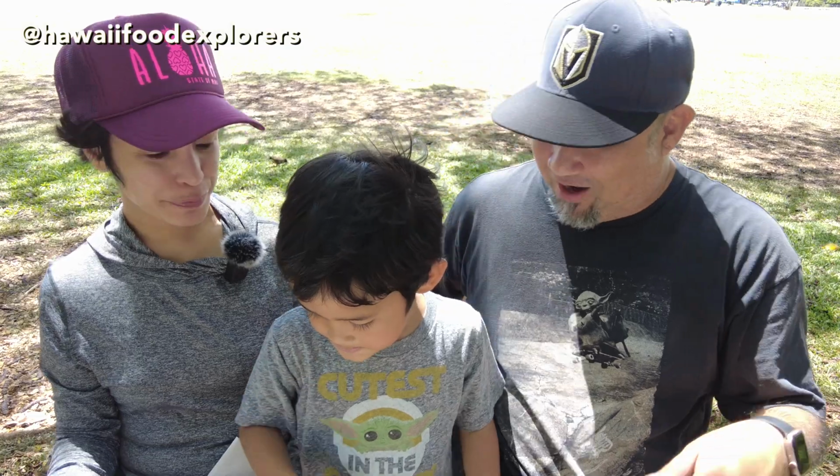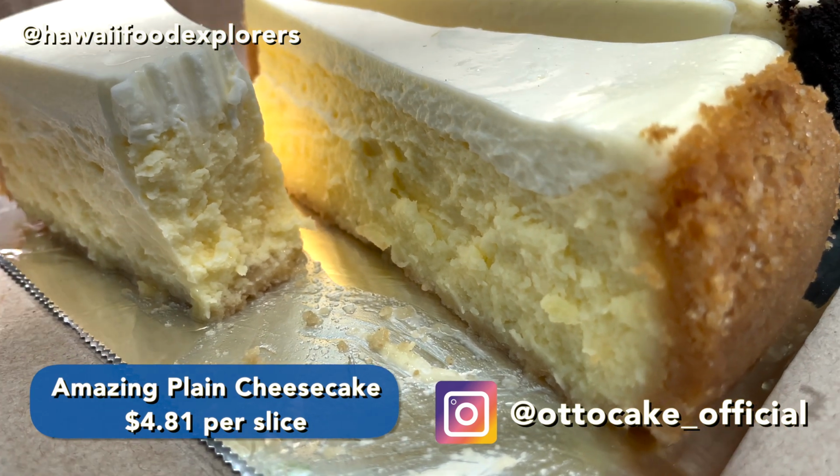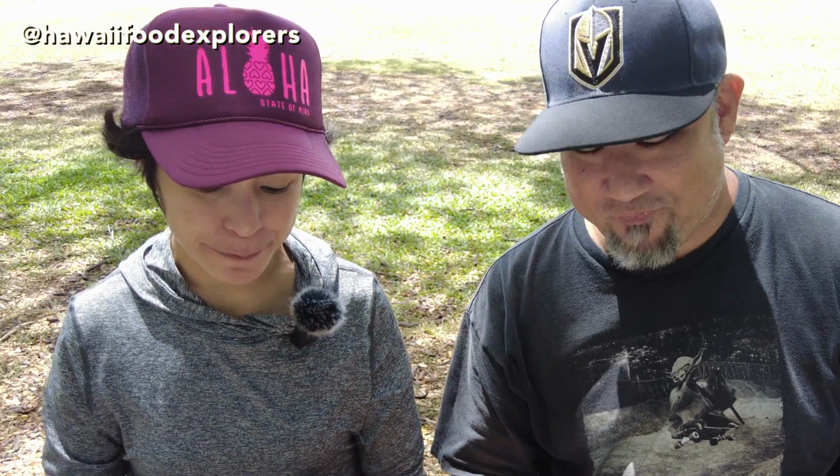Okay, next is the Amazing Plain. Now all of these kind of look the same. So it's a slight variation of a New York style cheesecake with a graham cracker crust and a flavored cheese topping. The crust will vary depending on what the flavor of the cheesecake is. Amazing Plain? Yes, please. Can't go wrong with plain.